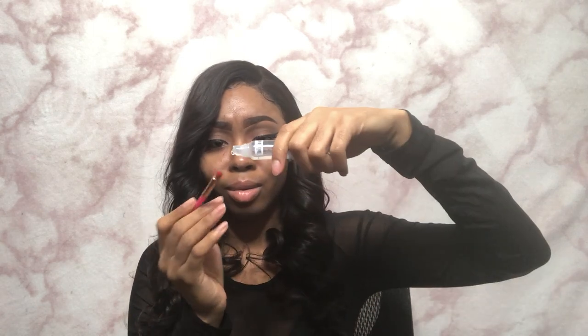Okay, come on, let's do this. We got this. So this is the lip gloss that I'm going to use. It's NK Lip Gel, clear lip gel with vitamin E. And then I'm just going to put it on this little eyeshadow brush because I use this lip gloss, okay? So I'm not trying to mess up my applicator.